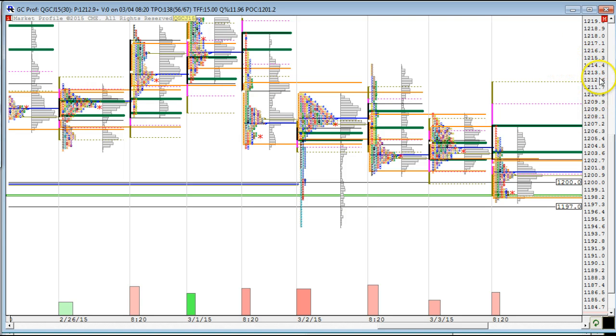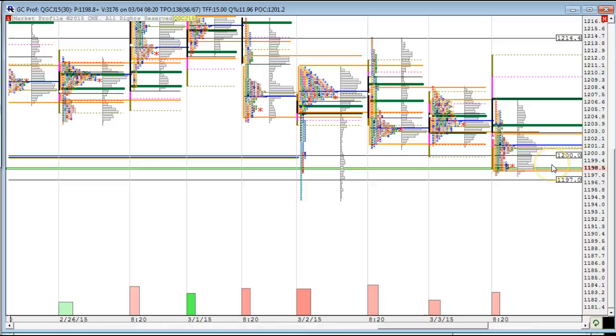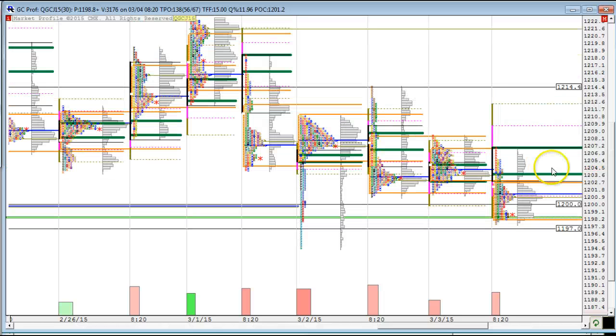Upside, if we can break up out of this congestion zone, 12.15 is target 1, and then we have a volume POC up there at 12.21. On the downside, I don't know. We shall see what's the dynamic of the break when the break kicks in, to be able to assess if it's real or if it's gonna falter, slow down, to be fake.